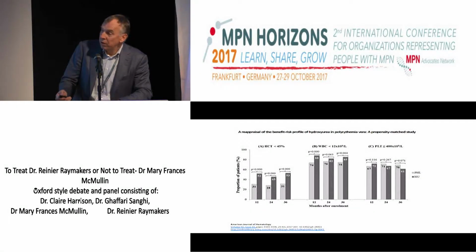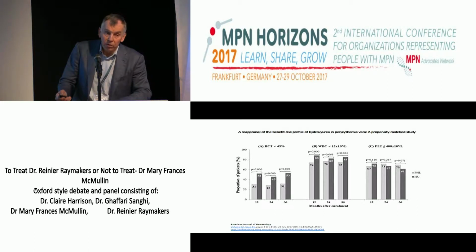And this is illustrated here. You see on the left side the patients with a good control of hematocrit. That's better in the patients treated with hydroxyurea. There is a better control of white blood cell counts, which I told you is a risk factor for thrombosis. And there is also a somewhat, well, that's not much of a difference, but the platelet counts are more or less equal. But I told you platelet counts are not the most important factor in the risk for thrombosis.